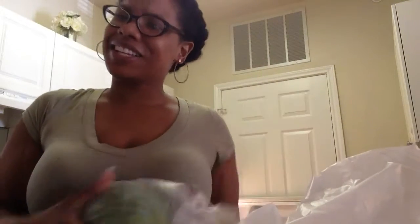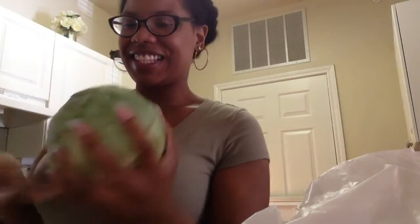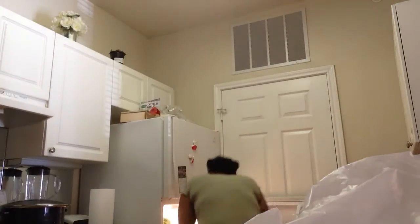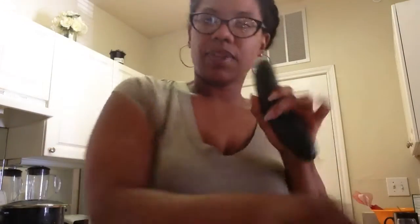Found some grapes. They have a small little cabbage. Look how small this cabbage is. Isn't it so cute? It's like the perfect size for me because I'm really the only one gonna be eating. Then found a cucumber. I always have cucumber with my salad.